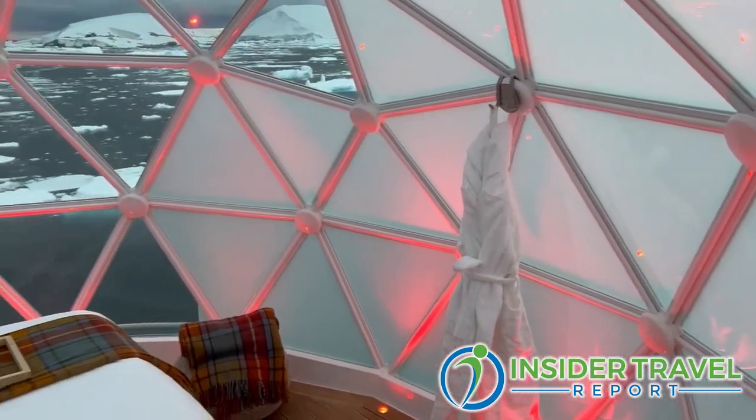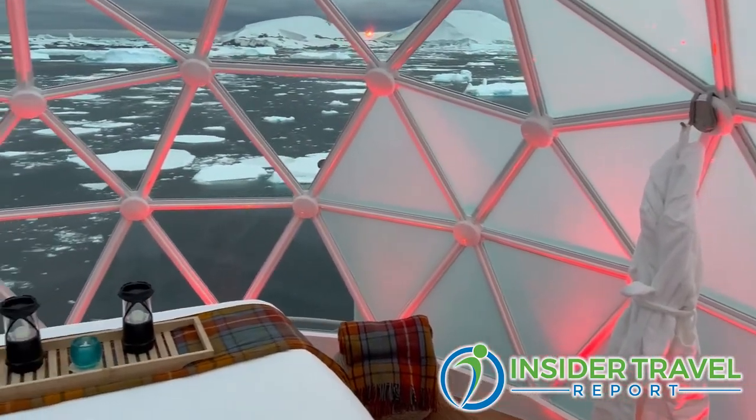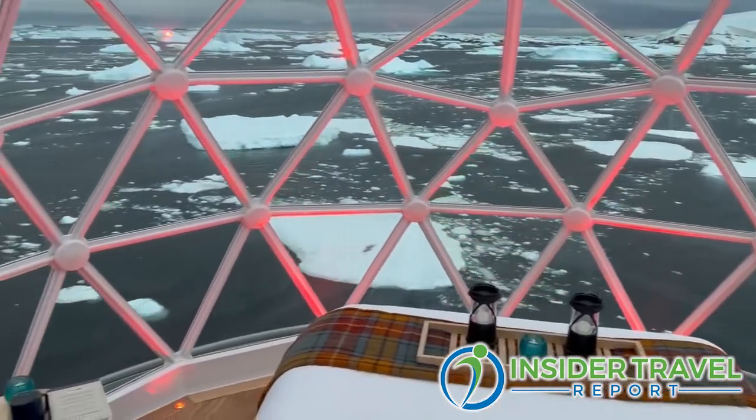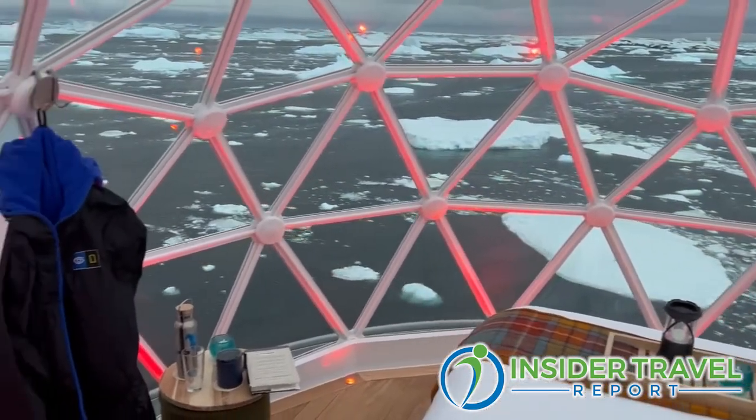Well, Captain, I want to thank you for taking all this time to tell me about this wonderful vessel. It's a brand new vessel. It will get your clients to Antarctica or the Arctic in comfort and style and speed. Good luck for the rest of the season here in Antarctica and then also up in the Arctic.